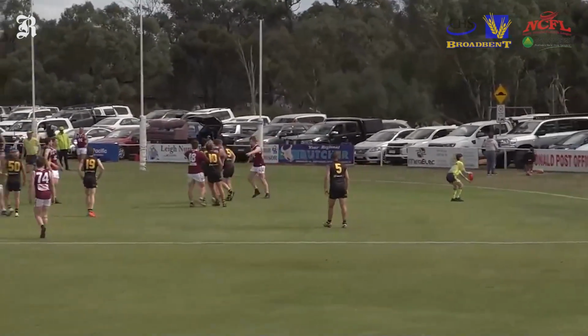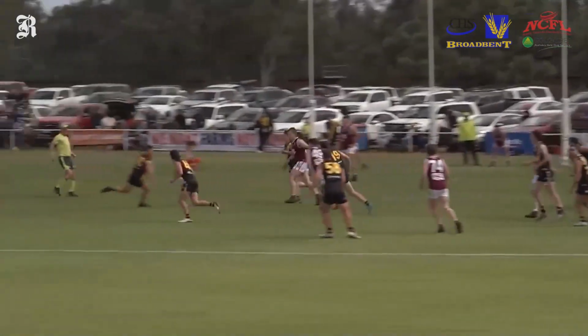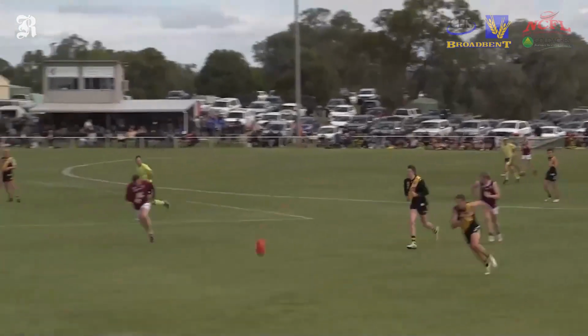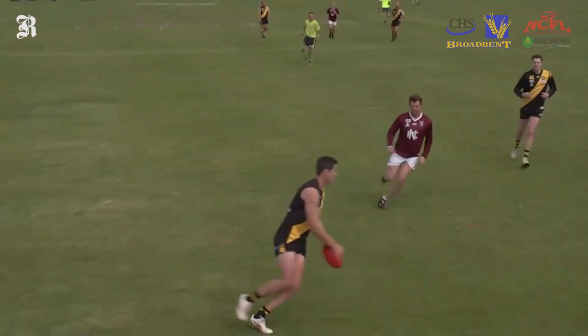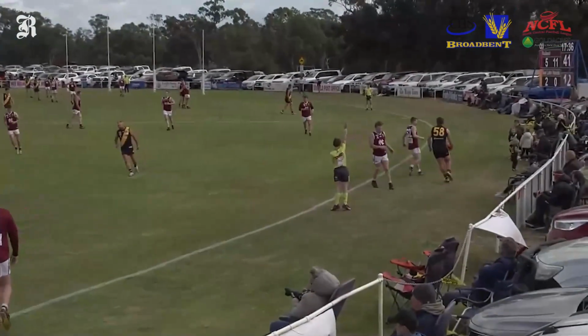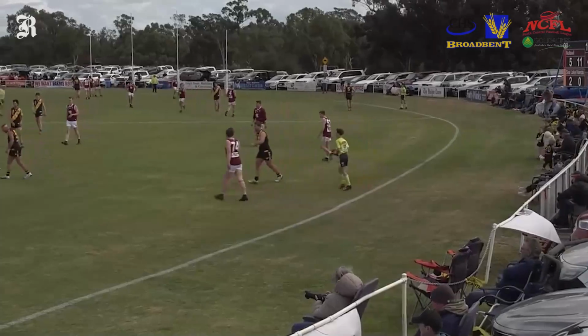So 17 minutes gone in the third term. Nullawil will have the ascendancy in this game. Sea Lake need to get a goal just before three-quarter time here. Oh, as they say, the next goal wins. Himself within reaching distance. Arthur's dribbled along the boundary. Tom Considan's taken it out of bounds there.